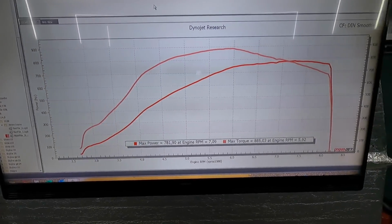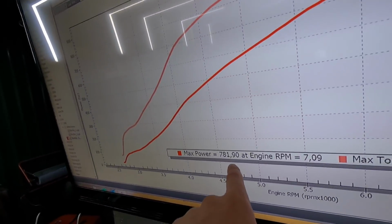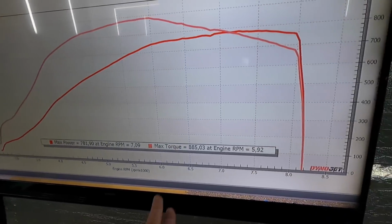Okay, so after a quick pull, everything is running nice. The log looks nice. We made a small adjustment to the fuel table just to have it running where we want it, and it made 780 at the wheels and 885 Newton meters of torque at the wheels. So a different dyno to what we use in Ireland. Just shows the difference in dynos, depending on brands. But yeah, the car's running great. We know now that it's 100%. We have nothing to worry about. Tomorrow we'll be back here doing corner weights, alignment, and the final last few small jobs. But today was a good day.